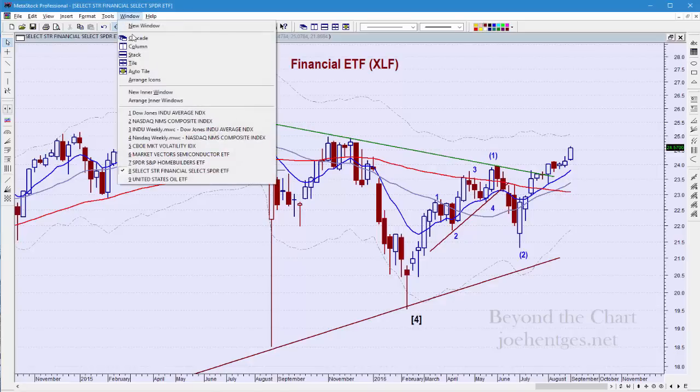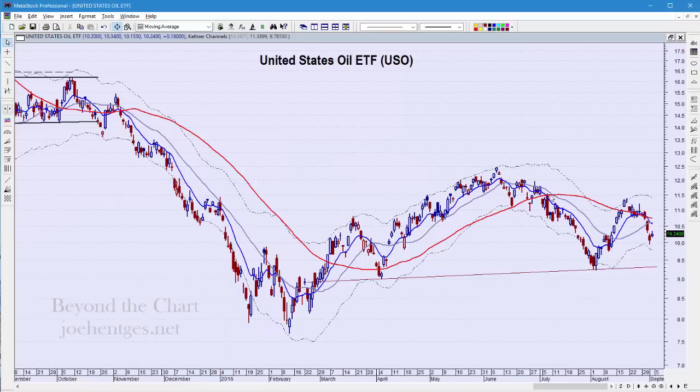All right, the last one today we'll take a look at is United States Oil. And here's the daily chart on USO. Now, I do not call this a head and shoulders pattern, because maybe it's a head and shoulders consolidation pattern. It's not a top, because you've got to have something to be putting a top to.